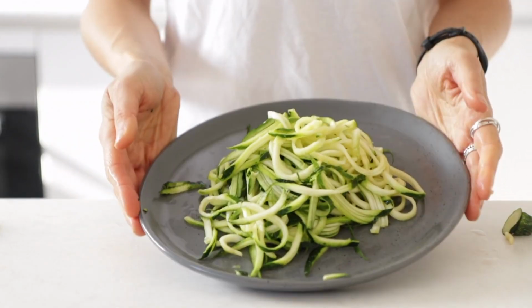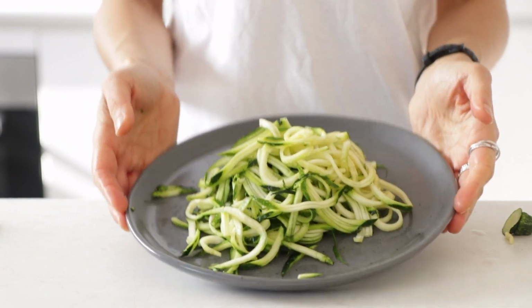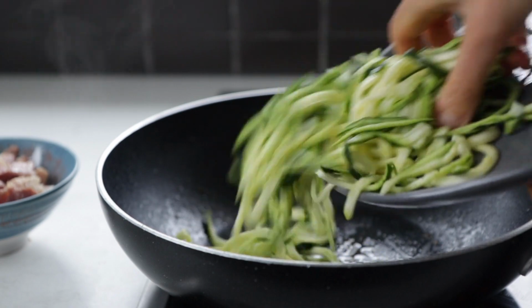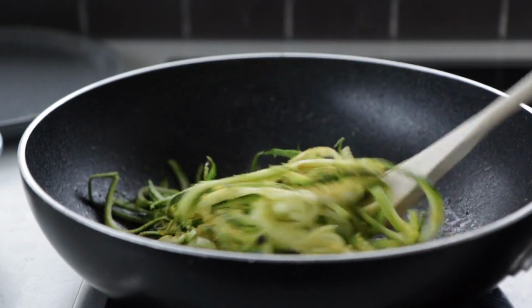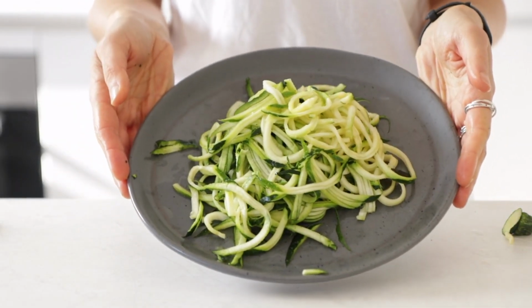Craving pasta? Opt for our zoodles with herb sauce. Spiralize zucchini into noodles and toss them with a vibrant herb sauce made with basil, parsley, garlic, and olive oil. It's a guilt-free way to enjoy your favorite comfort food.